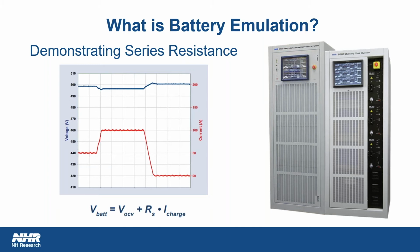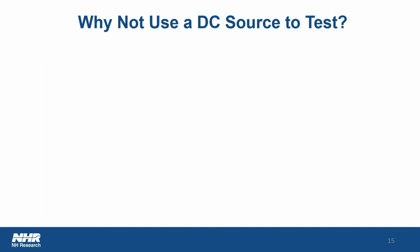This is also a good time to talk about the difference of a battery emulator and a traditional DC source. So, why not use just a traditional DC source instead of a battery emulator? There are definitely a few key differentiators here that are worth noting.